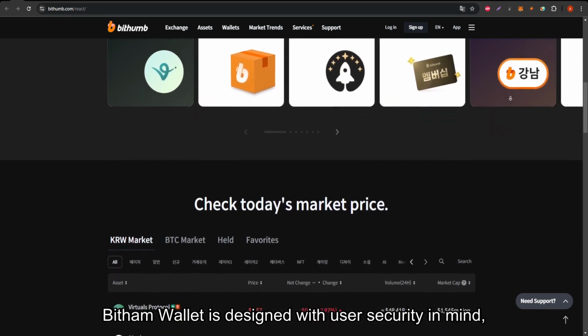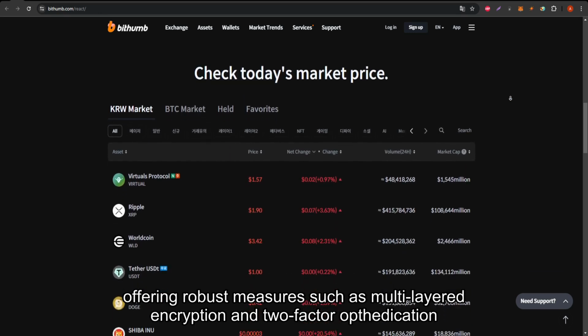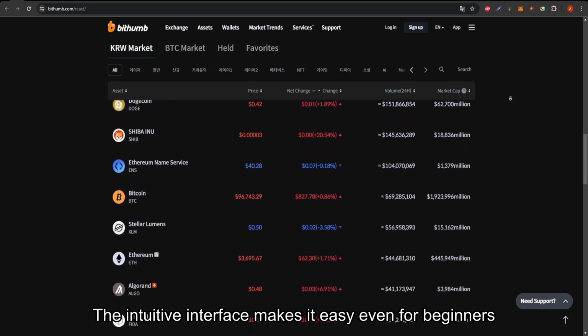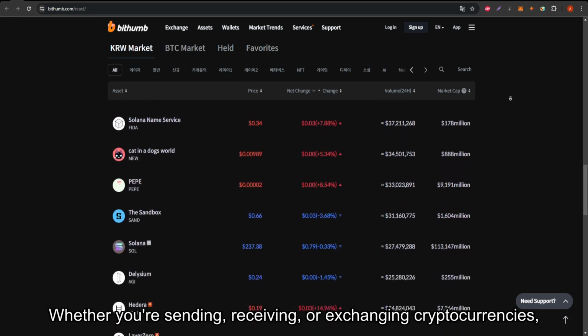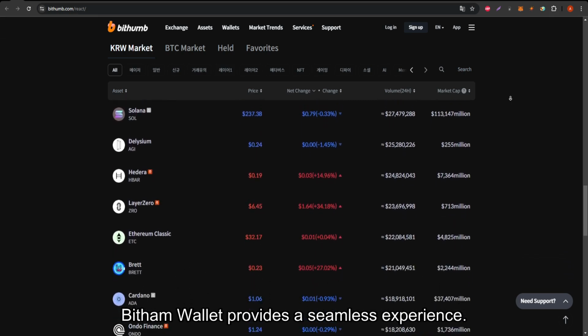Bithumb Wallet is designed with user security in mind, offering robust measures such as multi-layered encryption and two-factor authentication to keep your assets safe. The intuitive interface makes it easy even for beginners to navigate through wallet functions. Whether you're sending, receiving, or exchanging cryptocurrencies, Bithumb Wallet provides a seamless experience.